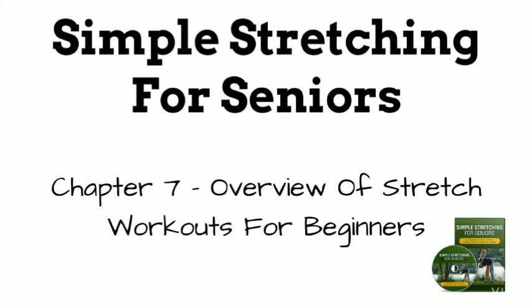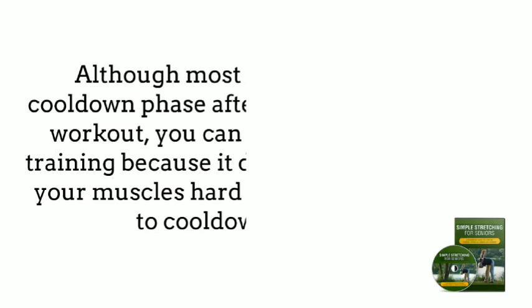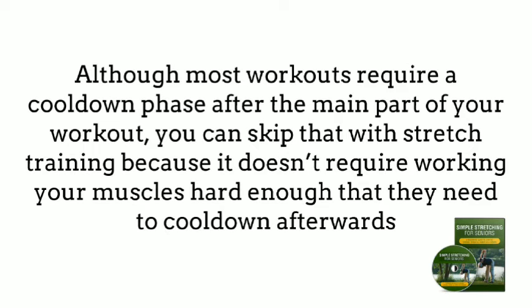Chapter 7. Overview of Stretch Workout for Beginners. In this part of the course, we're going to give you an overview of a stretch workout, which has two basic parts, the warm-up and the stretching. Although most workouts require a cool-down phase after the main part of your workout, you can skip that with stretch training because it doesn't require working your muscles hard enough that they need to cool down afterwards.